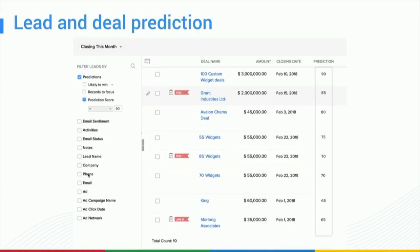How so? For example, now Zia is able to predict deals closing and lead conversion, looking at a number of factors, right? It looks at the history that your business has with a particular kind of deal. It looks at the amount. It looks at the geography. It looks at your track record. It looks at seasonality, right? It takes into account all of these factors. And as Zia gets to know your business better, she is able to make predictions. And as you can see, we put a score, right? From 0 to 100 of how likely is your deal to close or your lead to convert, right?